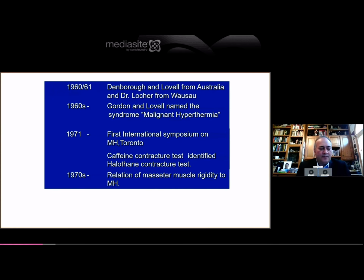History, very interesting. Back in 1960, people started noticing some patients dying rather quickly during anesthesia or right after receiving anesthesia. At that time, halothane was used and ether was used, and now we have the newer agents, but it's still the same presentation. And simultaneously in the world, a couple of docs from Australia described it, and interesting enough, Dr. Locker from Wausau. I have to say that this area, central Wisconsin, is endemic for MH and has the highest rates of MH in the country. And obviously we're known for investigating MH and describing it many years ago.